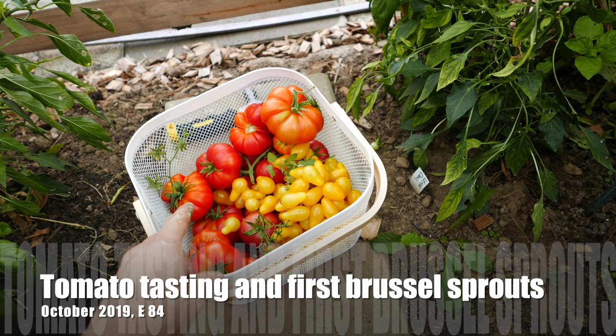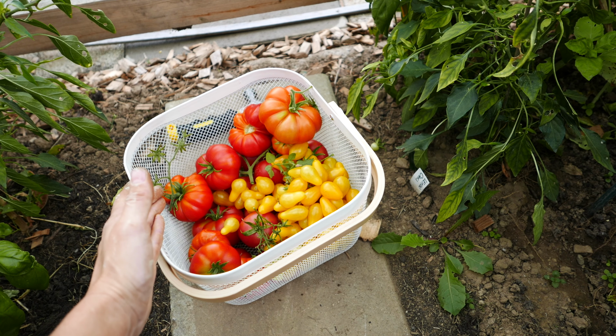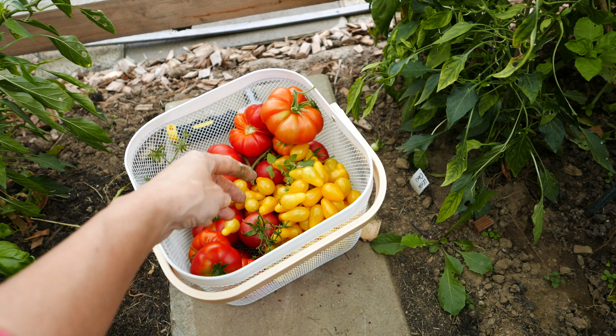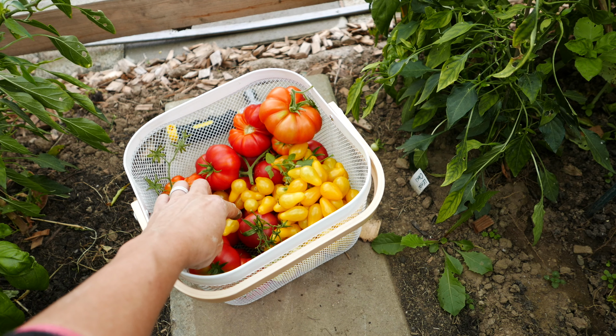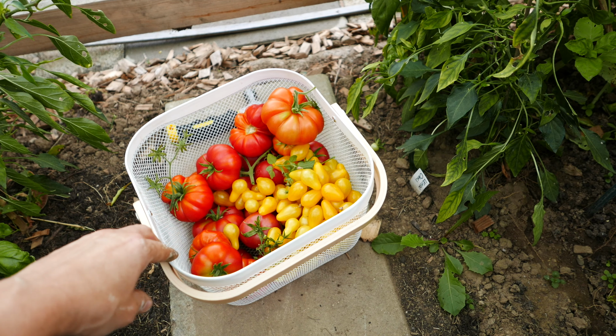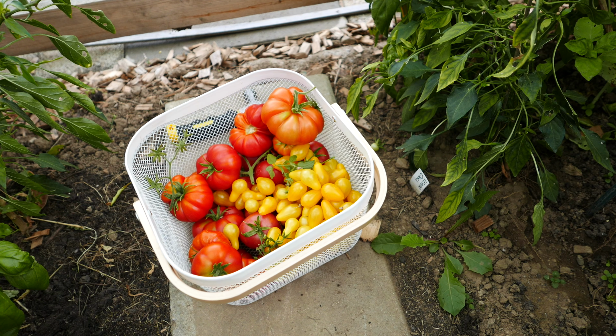This is today's pickings. On the left side I have the Zürich, and these are the Zürich, and this is the Küsnacht, and these are the Bernese Rose, and here I have the Dattelwein. I'm gonna do a tasting.